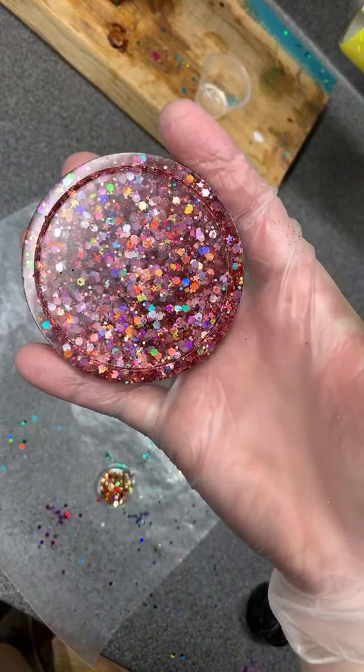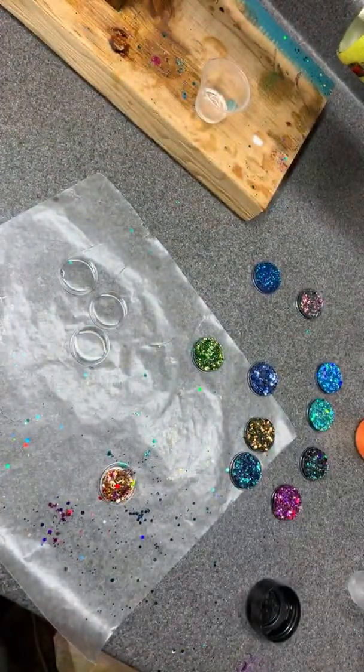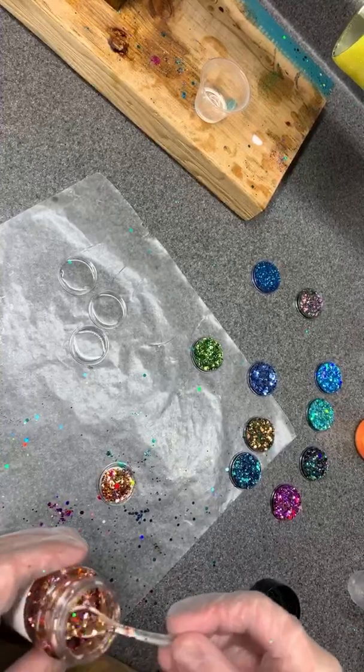This is Dawson. You can kind of see the little stars in there every once in a while. Super cute. I like it a lot.